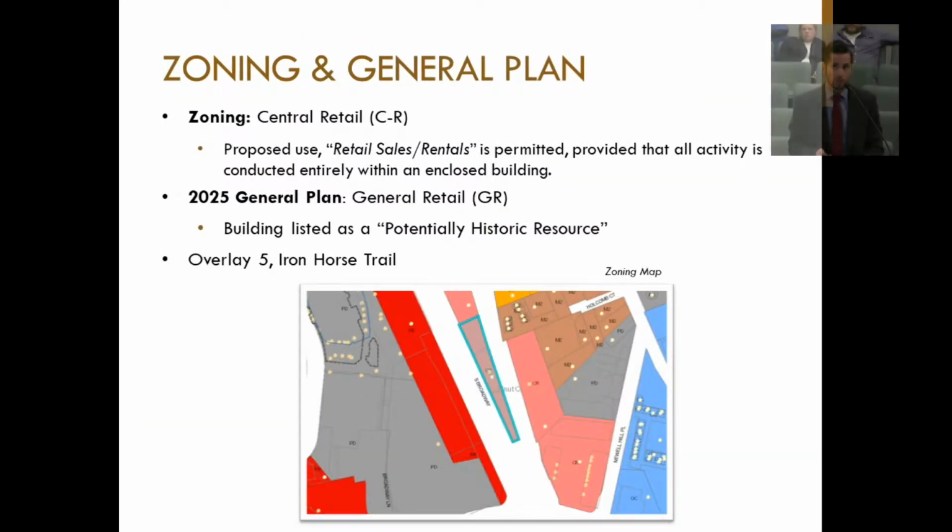Really quick, the zoning is central retail, and the proposed use is retail sales and rentals. It's permitted provided that it's within an enclosed building, which is what is being proposed here. The general plan for 2025 is general retail. It's important to note that this building is listed in the city's historic resource list. In our general plan, there is an overlay 5 Iron Horse Trail adjacent to the site.